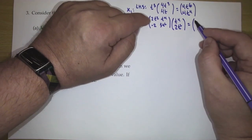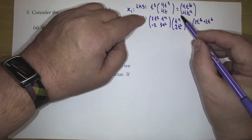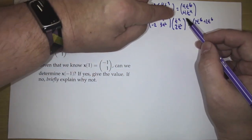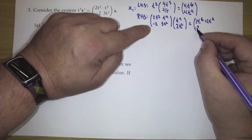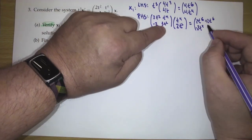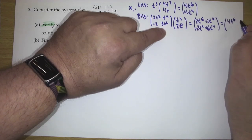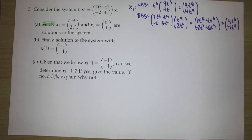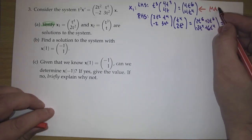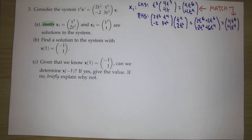Let's see, what do we have? We'll have 2t to the 6th plus 2t to the 6th. So we're doing our matrix multiplication. So row in the first one, column in the second one. So then we have minus 2t to the 4th and plus 6t to the 4th. And we add, we get 4t to the 6th in the top entry, 4t to the 4th in the bottom entry. What do we see? Aha, this is a match. That's the thing we need. That's the verification, that the left-hand side equals right-hand side.